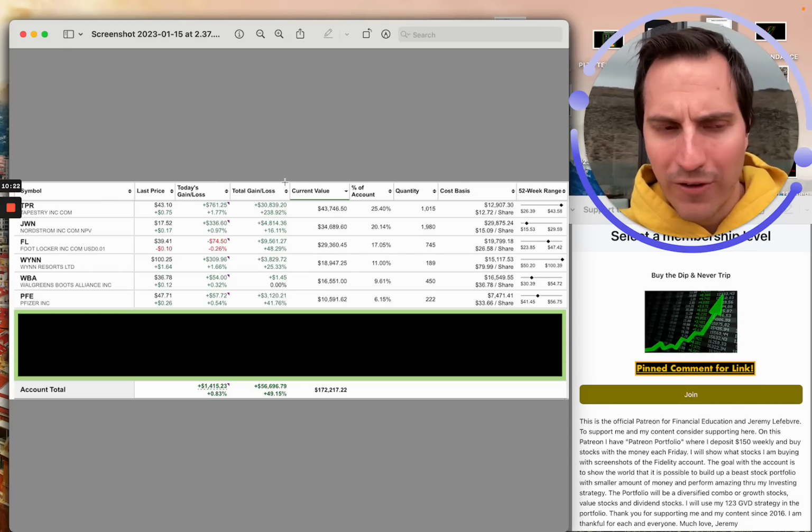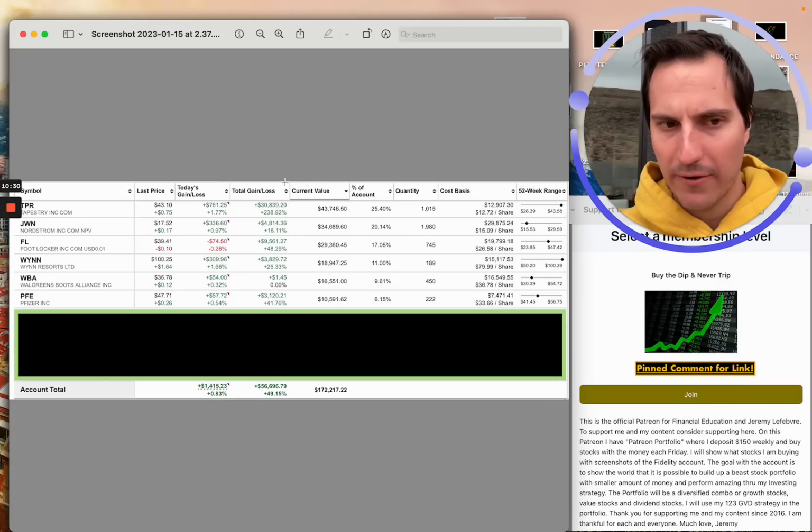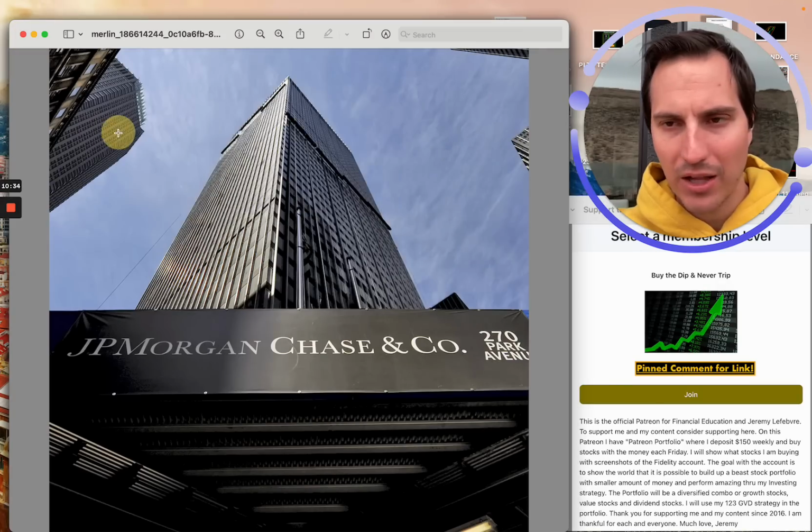Am I looking to buy more Pfizer? No, I'm not looking to buy more Pfizer. I'm looking to just hold what I have in regards to Pfizer. Obviously, great biopharmaceutical company. They do their thing. They bring in big profits. Good company. I'm not looking to buy more.